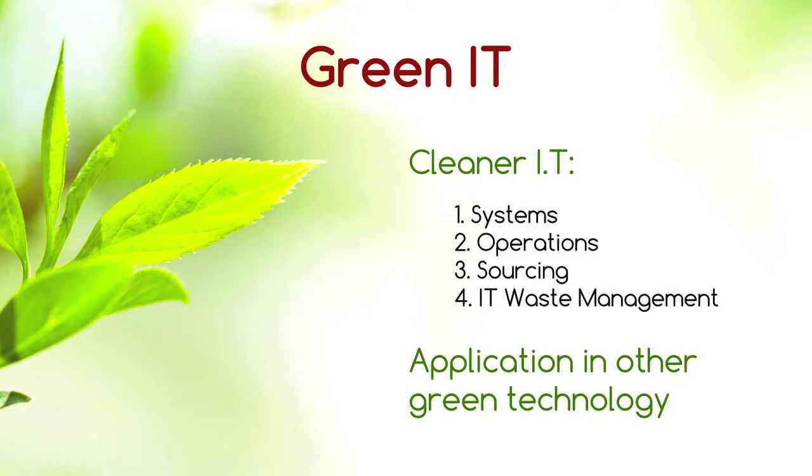This is achieved through the 4 categories shown: systems, operations, sourcing, and IT waste management. In addition, Green IT also involves the application of information technology to create new, greener technology in other sectors. The energy cost and carbon emission directly correlates with one another, as energy usage and generation depends heavily on carbon-emitting fuels. According to Mines and Davis, Green IT is part of a fundamental change in the economy and society.